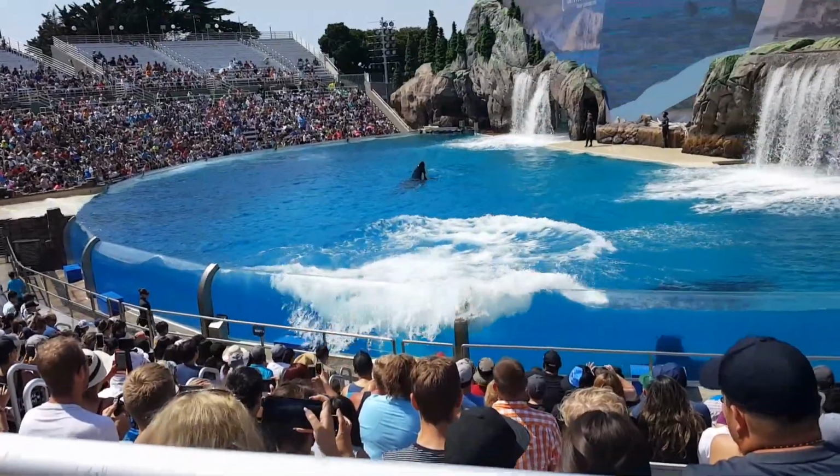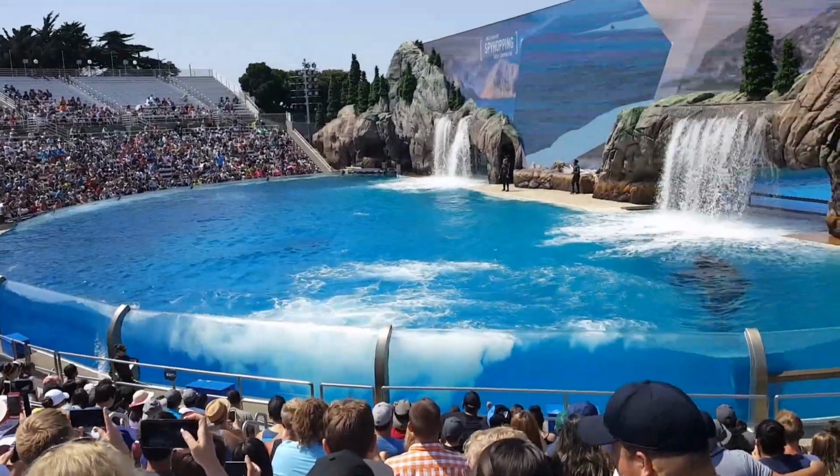Spy hopping is how killer whales coordinate and get a better view of their surroundings when they hunt.